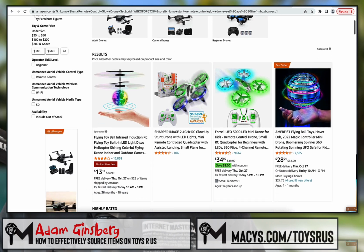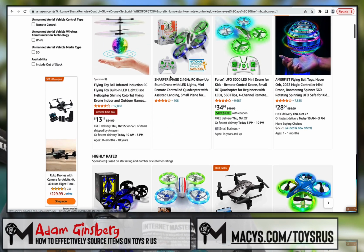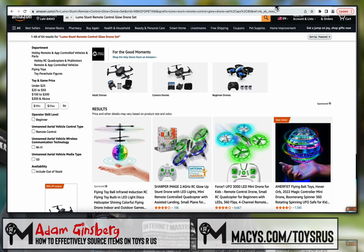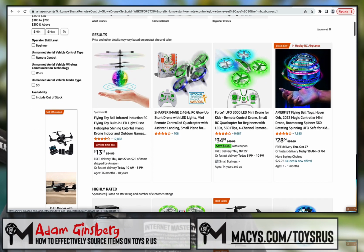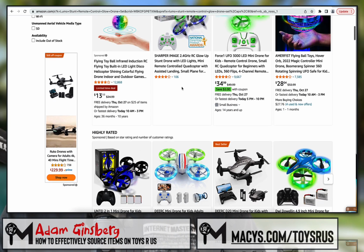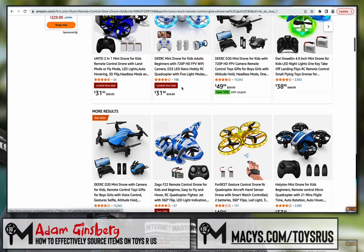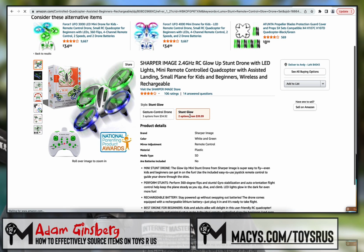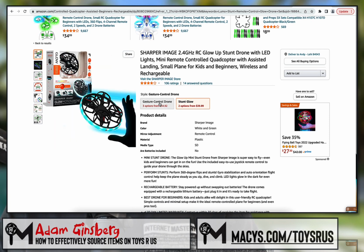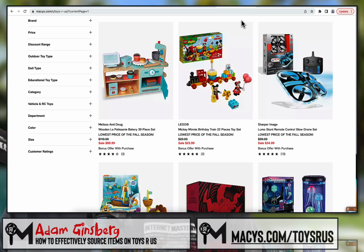When I do, I'll see whether or not that item is on Amazon. There's a possibility that the item is or isn't on Amazon. So this is the Sharper Image Lumo Stunt, and it looks like the Sharper Image Lumo Stunt, but not in the same color. So what I'm going to do here is, let's see, I don't see it. So I'm going to click on this listing to see if they offer the black one, and they do not. So I'm going to head right back over to Toys R Us.